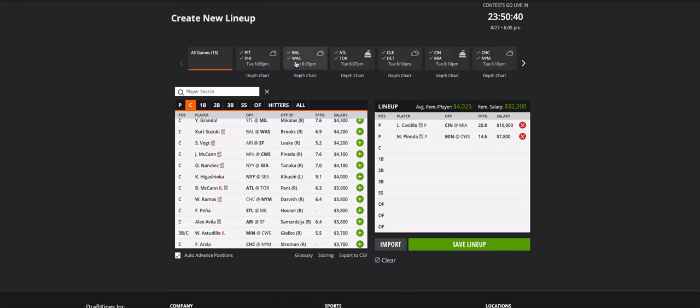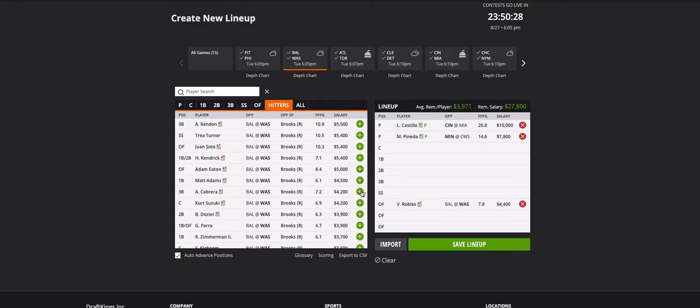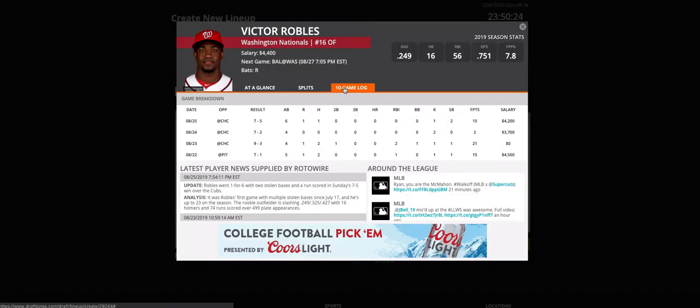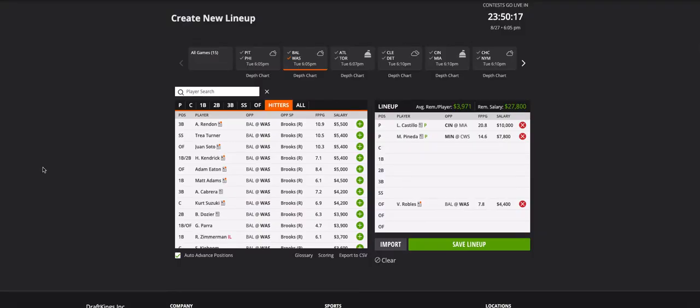Top bat stack here is going to be Washington Nationals going up against Aaron Brooks. Nationals are on an absolutely incredible run recently. Really want to take advantage of all of the players that we can get. Victor Robles has been one of my favorite players to use this year. The stolen base upside is through the roof. I mean, in the past 4 games, he's stolen 4 bases. So if he gets on base, you're getting an extra 5. So really like Victor Robles tomorrow.